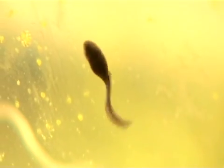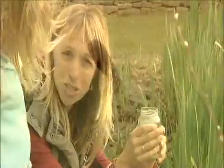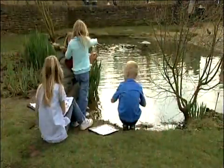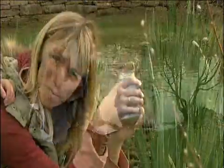And then you could take it home, put it in a tank with lots of pondweed, don't forget to feed them, and you can watch them grow into frogs, and it is truly remarkable. Or of course, you can just put the ones you've caught back into the pond.